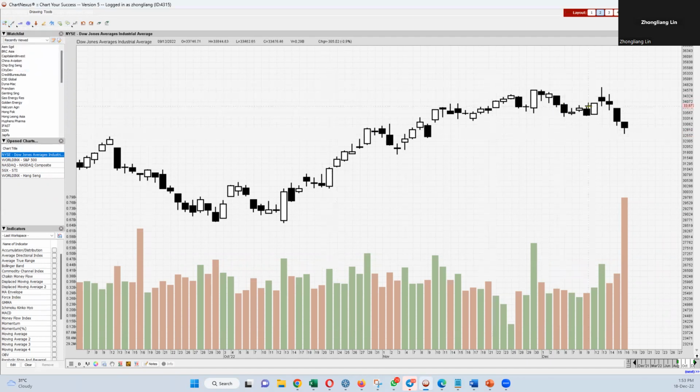What we can see was that the Dow actually rebounded in the early week because of the CPI number, which came down. And this CPI number is very crucial for the Fed decision on the future interest rate. The market expected the Fed to come out with the 0.5 basis point hike, and it did happen, but the interest rate projection actually went up to 5.1%, which disappointed the market.